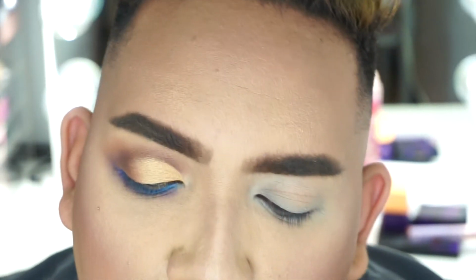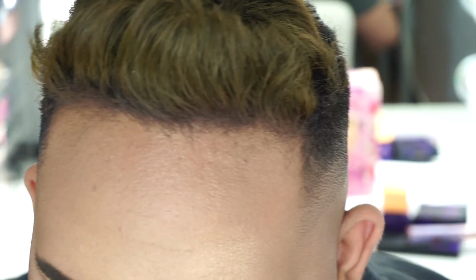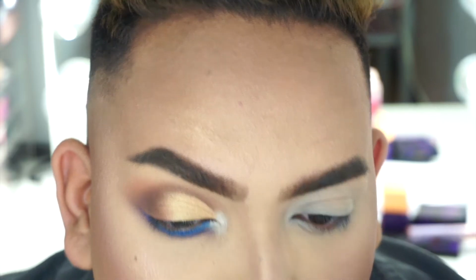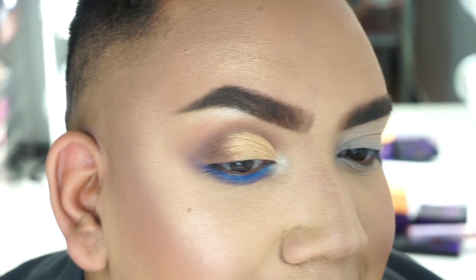For the inner corner, I'm going to take the color 2008. That's beautiful. I'm going to add a little bit of setting spray so it's not so loose glitter. Wow, low-key this is beautiful. It's like tropical and stunning.